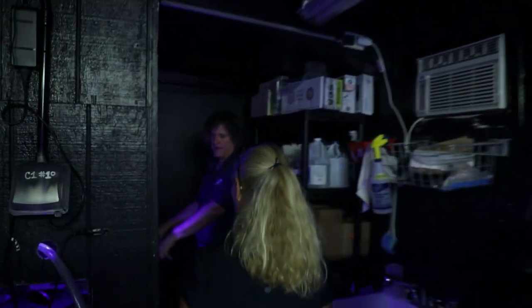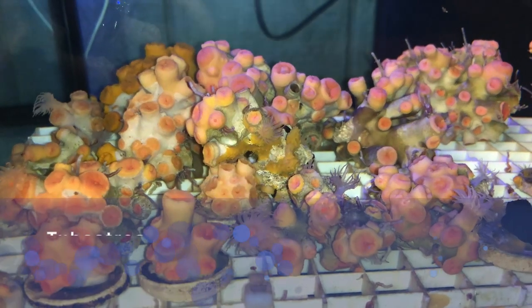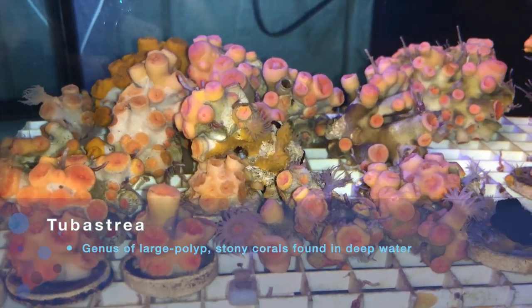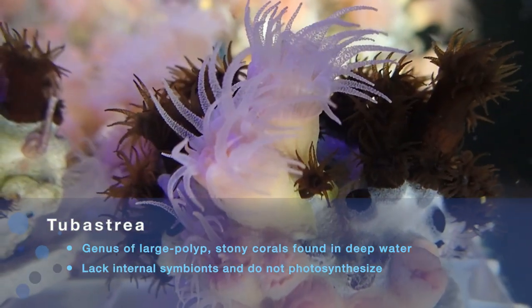So this is some of our rare coral ark. These are the three forms of, they're not out right now because they haven't been fed, but three forms of Tubastraea, which is a flower cup coral. There's a black form, a pink form, and an orange form.